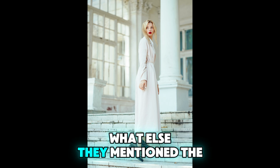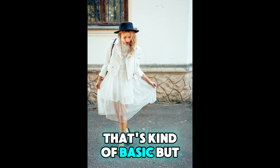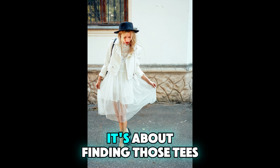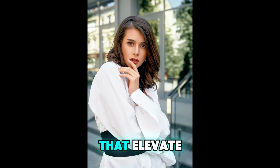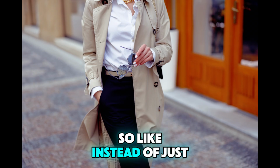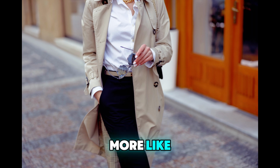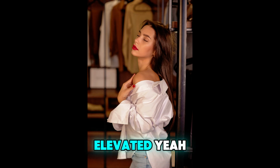Yes. What else? They mention the perfect tee. And again, you might think, okay, that's kind of basic, but it's all about the fabric. It's about finding those tees that elevate even a simple jeans and tee outfit. So instead of just throwing on any t-shirt, it's something a little more elevated, a little more luxurious.